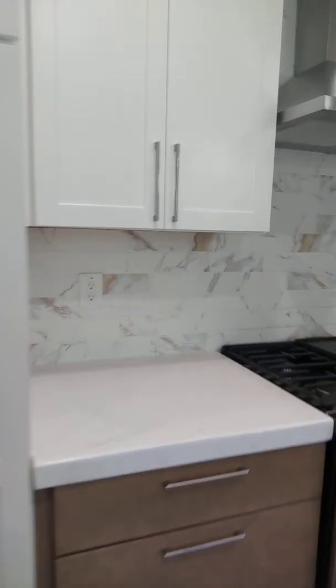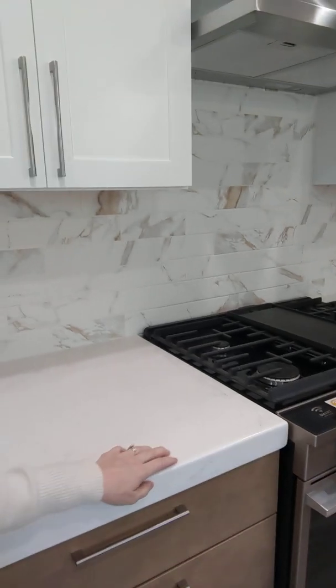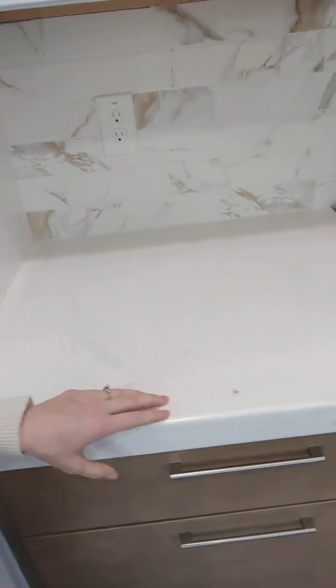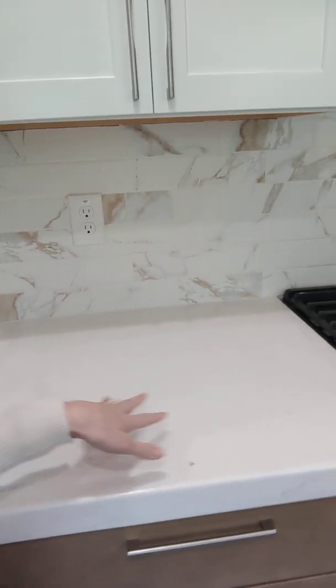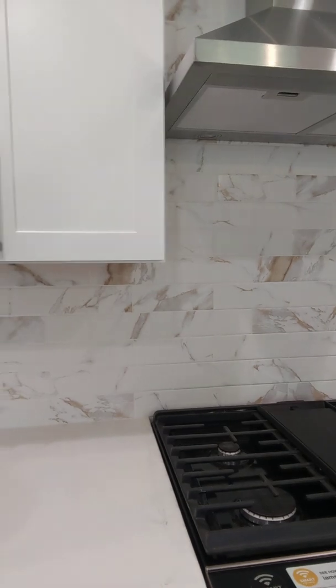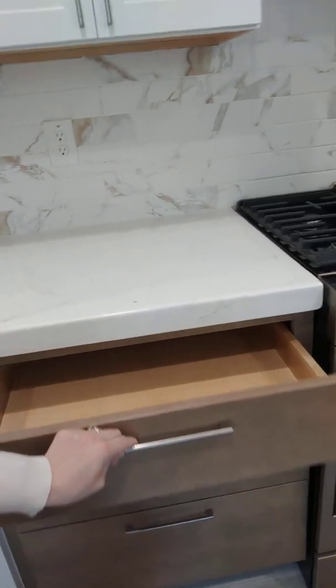These countertops are awesome. These are not granite or marble or anything like that. These are custom stained concrete countertops. So they're white, and I don't know if you can tell, there's a bit of a swirling in it so that it looks like marble. And then the backsplash has marble tiles. It's very nice because it's got the gray and white, and then it picks up this brown tone that you can see, which actually matches the color of the cabinetry itself.